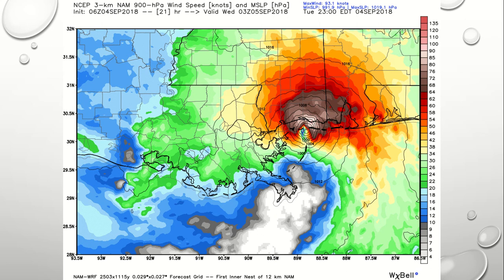...to 8 p.m. this evening, and you can see this thing basically landfalls near the Mississippi coast. Keep in mind that the main threats from this will range from heavy rain to gusty winds to small isolated tornadoes and waterspouts. And tomorrow, the main threats will basically go to heavy rain and small isolated tornadoes.